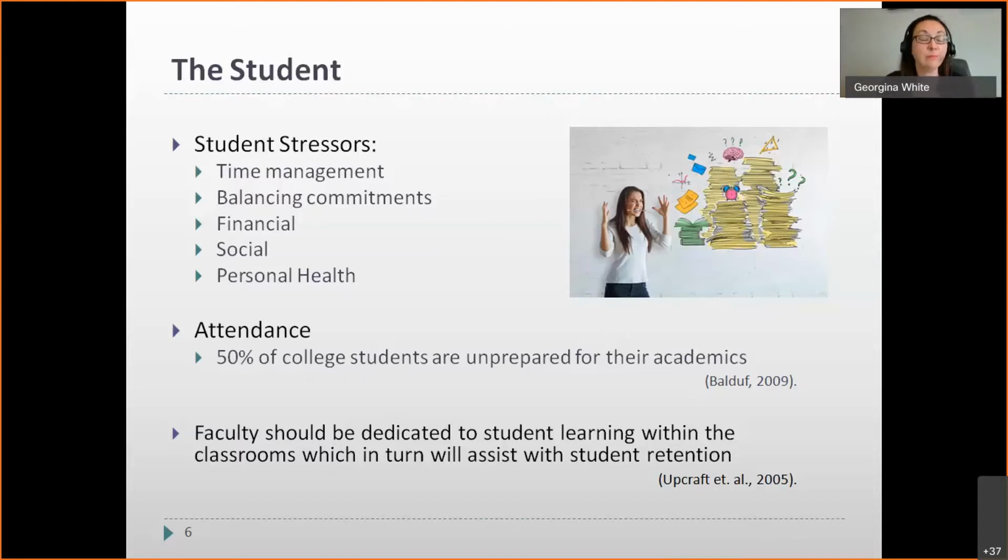So just keep in the back of your mind that if you could list out all of your stressors, add that to the students' stressors plus all their coursework for individual courses. Put that in the back of your head when you're laying out all of those expectations and deadlines for your students.